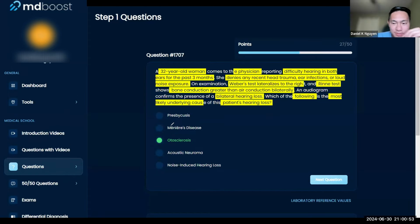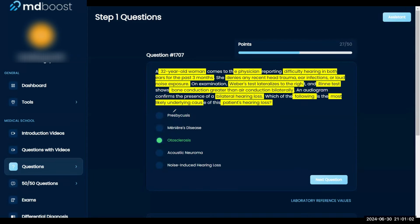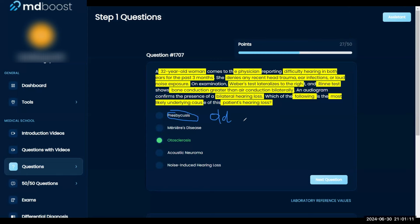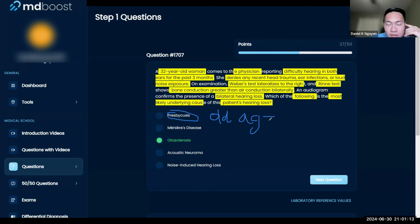So let's talk about this a little bit more, just because I love ENT, right? So let's go a little bit more detailed. I can't have my students missing ENT questions, right? So presbycusis, what do you think this means? I have no idea. So hearing loss of old age. Okay. Like presby is old age, right? You're gonna have bilateral sensory hearing loss as you age. So she's 32. That can't be it, right?